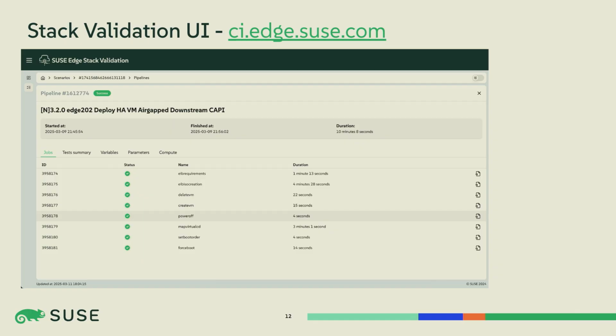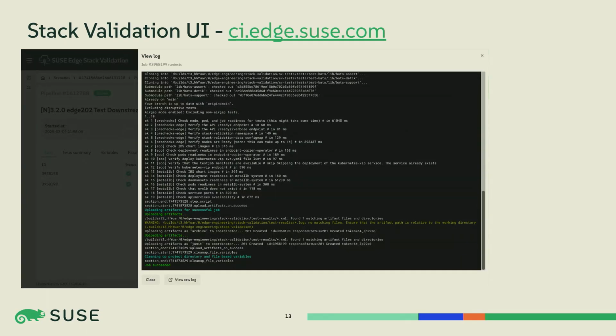And I think it can also be used as a source of truth for basically exploring the SUSE Edge products. Also on the jobs list, on the right, there's a log icon. So clicking on that gives you basically a full log of running that specific job. So that's how far we are currently capable in the UI to drill down, and this is the entry point for debugging, at least for our team right now.